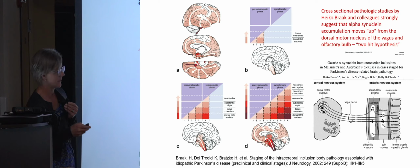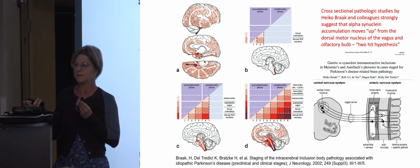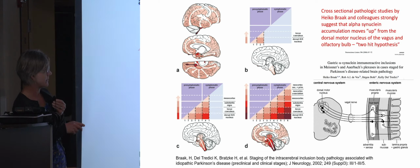His group took all these standard sections, and then they examined them visually to see if there were any Lewy bodies there. They developed a system for showing where the Lewy bodies were. What they found is that the people who had Lewy bodies in the bottom of the brainstem and the olfactory bulb did not have Parkinson's disease, but if they had Lewy bodies in the brainstem, the olfactory bulb, and the substantia nigra, then likely they did have Parkinson's disease. And if they had Lewy bodies in the brainstem, the olfactory bulb, the substantia nigra, and the cerebral cortex, then they certainly had Parkinson's disease.